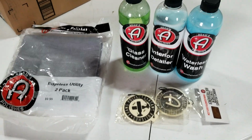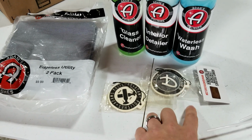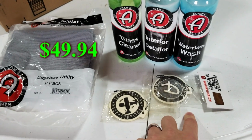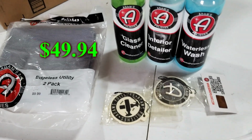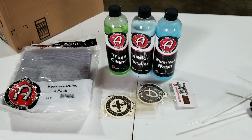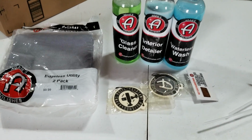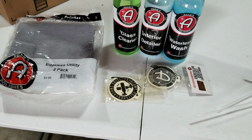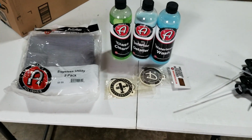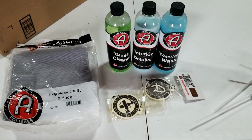I'm hearing they underdid this, but they charge $3 for these air fresheners. The actual price of them on their website is only $1.99, which makes it $49.94. But what the deal is, they say that when you order the mystery box, the sale prices that are online do not count. So you have to pay the full price for everything here, which means, like I said, these are $3 a piece. Instead of being complimentary like other companies do, they're charging you for those. So that total is $51.94.